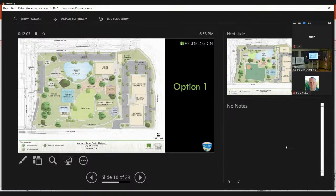And the pavilion is intended to be, the idea was that it would be a covered roller hockey facility to take place of, or replace, the hockey facility that exists in what's going to be now the sports center. Within the design, we have an inclusive playground, we have an amphitheater, we have tennis and pickleball, basketball, volleyball. We also have, in this concept, the historic buildings that would bring back the barracks.